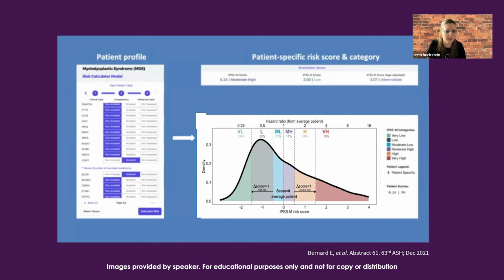We know that not all these elements that are included in the IPSS-M are part of everybody's gene panel. For example, MLL PTD is not always included, and it also comprises a very small minority of your MDS patients as well. But the more missing elements, the more uncertainty there's going to be in predicting your patient's prognosis. And again, I'm very happy with the IPSS-M and looking forward to using it, but one of my worries is, when you have 6 categories, in the end, you want to know, do I need to offer you an allo transplant or not?